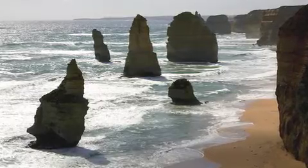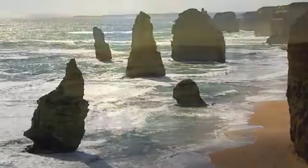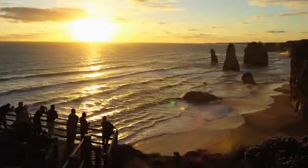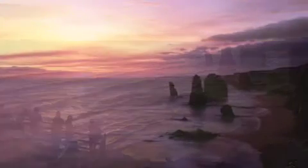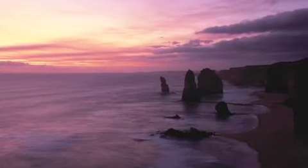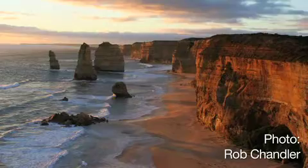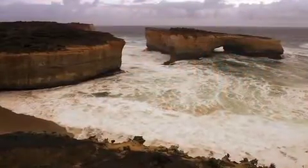They're called the 12 Apostles, although in fact there are only 8 of them. They're falling down. But yeah, the 12 Apostles, and they're rock stacks. I think that's actually the official geological name for them. They're just amazing looking, especially during sunset or sunrise. The light is supposed to play beautifully off of them. And it does. There are a couple other rock formations you're going to want to check out on the way.